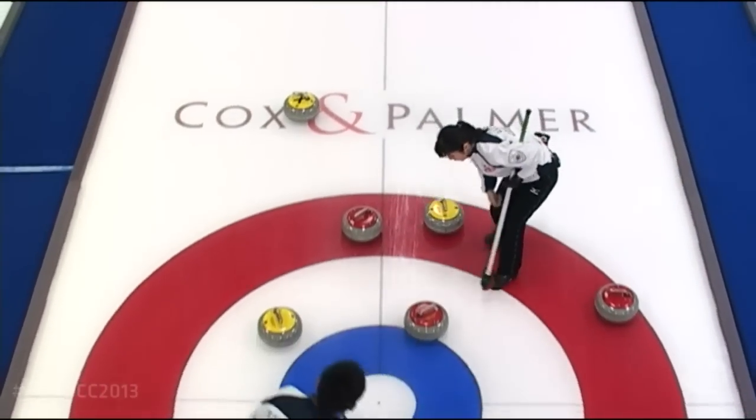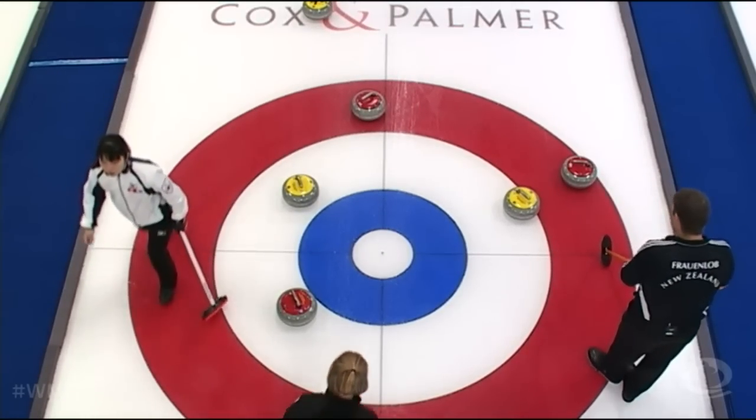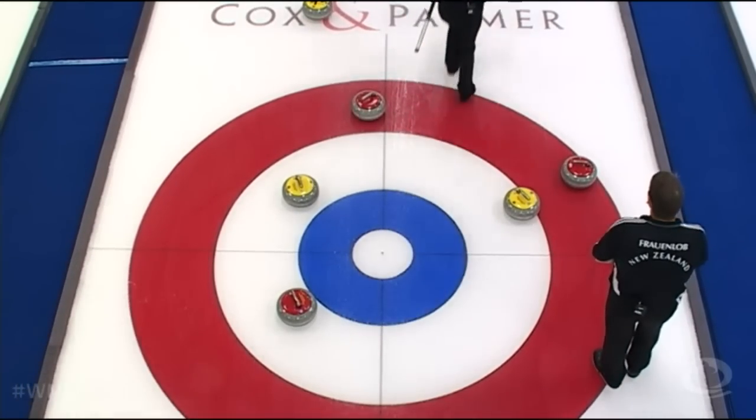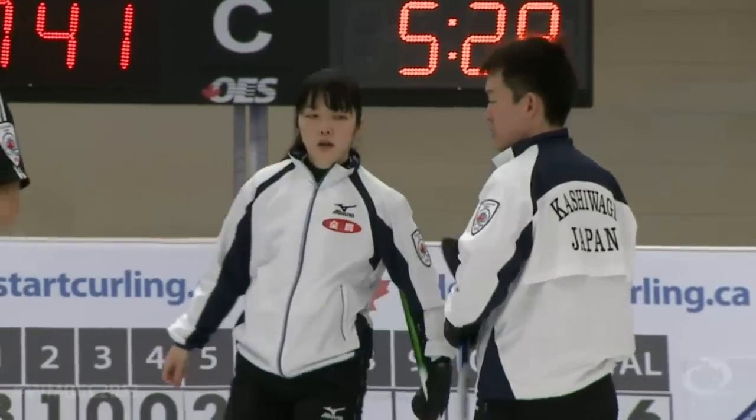She's close here, but finish it. No, he's just going to, oh, I guess he's switched to playing for the double. And going to leave a draw for 2 to really close this game for New Zealand.